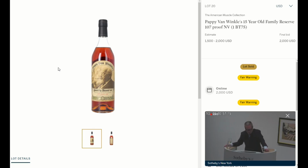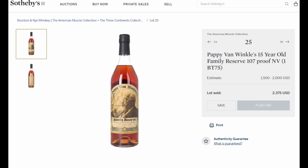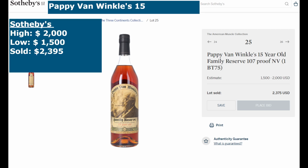Now the last bottle I want to talk about, number 5, is another one of the Pappy Van Winkle club. That's the Pappy Van Winkle 15. And like all the other members of the Pappy clan, it's a very difficult bottle to procure for us collectors and connoisseurs and just kind of normies. But the estimated high and low pre-auction price for the Pappy 15 by Sotheby's was between $1,500 and $2,000.